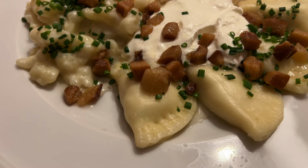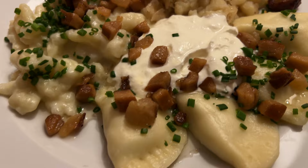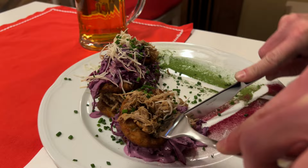Oh my gosh, that is so good. The bacon is super crispy, fluffy, cheesy, just a hint of chive, and it just melts in your mouth instantly. That is incredible. I got some potato pancakes with shredded pork, cabbage, and some horseradish.